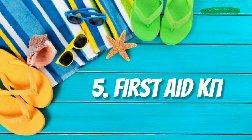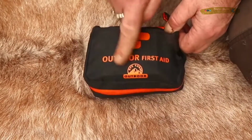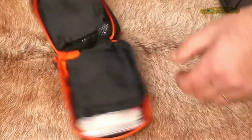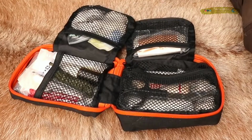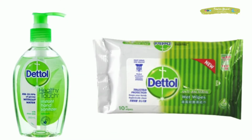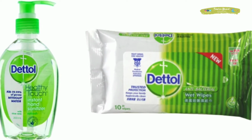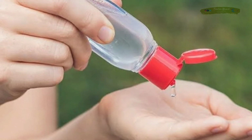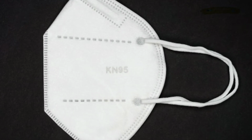Guys, the next important thing that you must always carry while traveling is the first aid kit. Wherever you go to spend your holidays, do remember to carry this because in any circumstances of an injury, it will be very useful. Before you set off for a trip, remember to carry hand sanitizer, wet wipes and a good N95 mask. These would keep you away from germs and viruses and will also keep you hygienic throughout the tour.